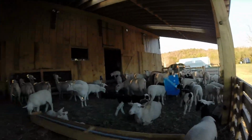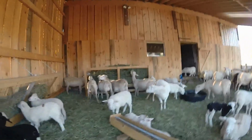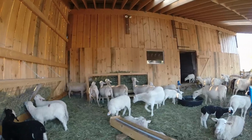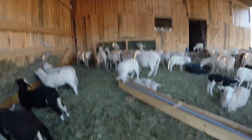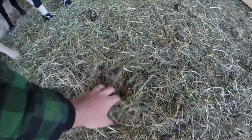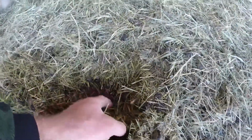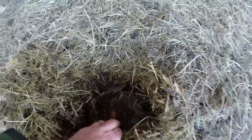So as you can see, the sheep over there are eating some hay, which is grass cut out in our field last summer, and that's what we feed them all winter long. But you can see here down on the ground that there's some leftover hay that they haven't eaten. There's also some poop, right? And if we dig down in here, we'll start to see that this stuff is starting to compost.